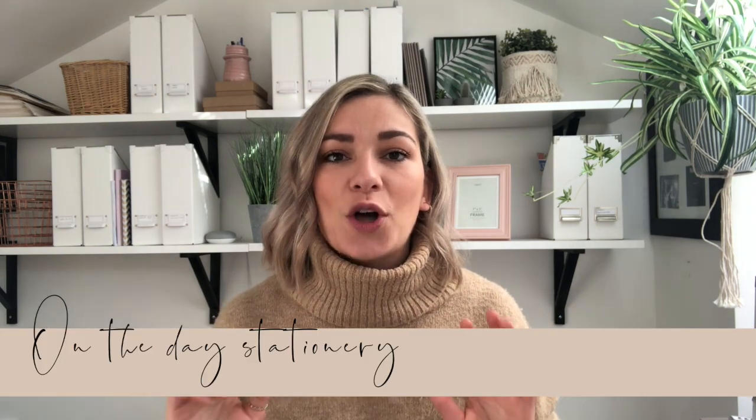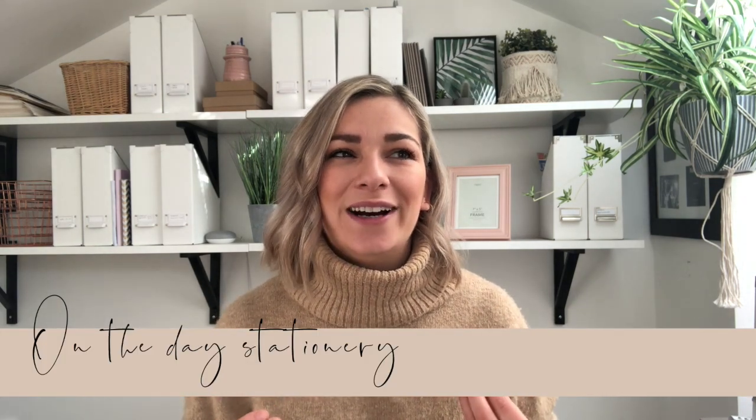So my number 6 is on the day stationery. Now, I have a little bit of a love for stationery, and this kind of ties in with the table designs for me as well. Now, I think when people think stationery, they think invites, they think RSVPs, and they forget about the on the day stationery. And this can be so cool. You can get so creative with your on the day stationery. Now, this covers place names, table plans, any signage that you want around the wedding venue, your orders of service, your menus, loads of different options.